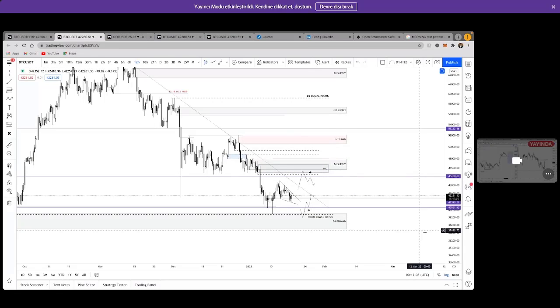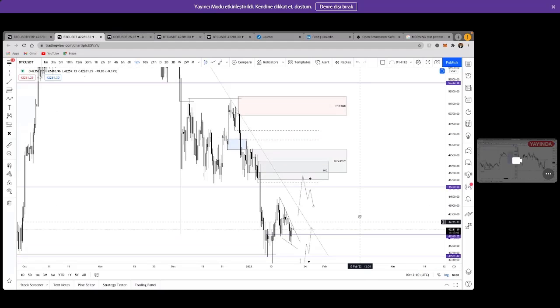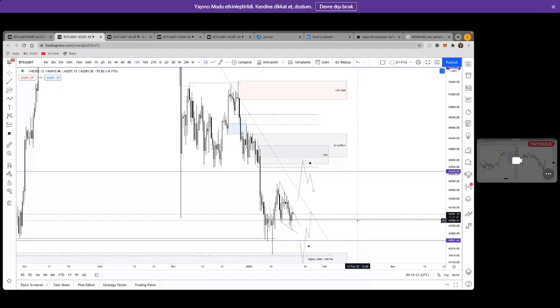But it was a nice close. It didn't actually hold the... well, it did. Yeah, it did hold the 41,800 level. So that's bullish.